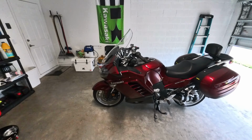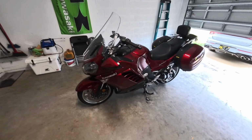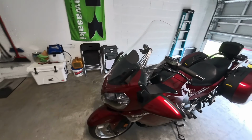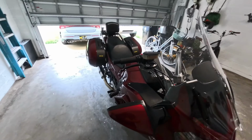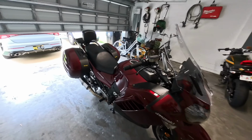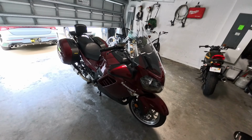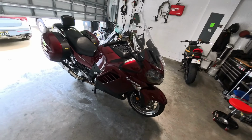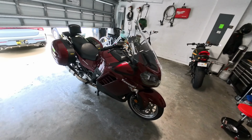Considering this is a 14, 15-year-old-ish bike, it just looks immaculate. So this is a 1400cc, kind of similar motor to what the ZX14 has. There are some big differences though. This has variable valve timing and the ZX14 does not. These are not forged pistons like the ZX14 has either. So there's a few key differences.